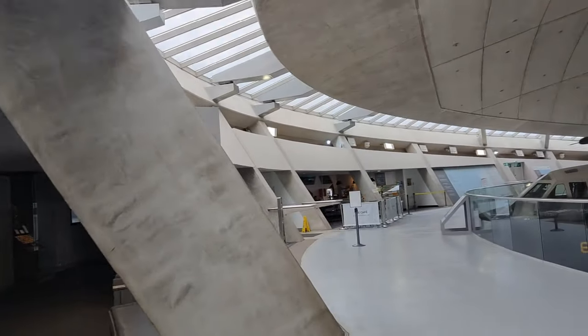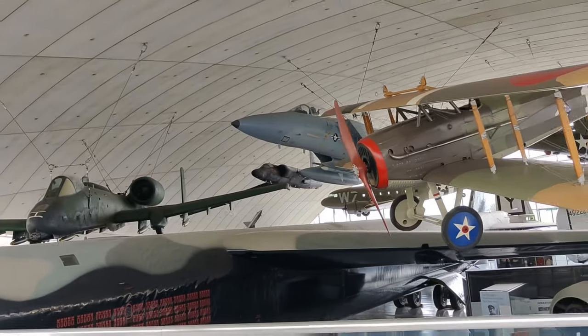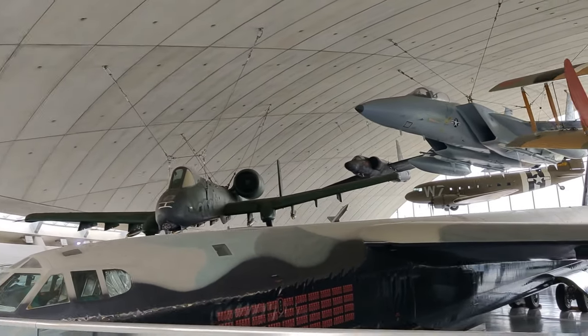Yeah, I think I've shown you everything to see in the American Air Museum here. If you're into American planes, if you're into planes, definitely recommend a visit.